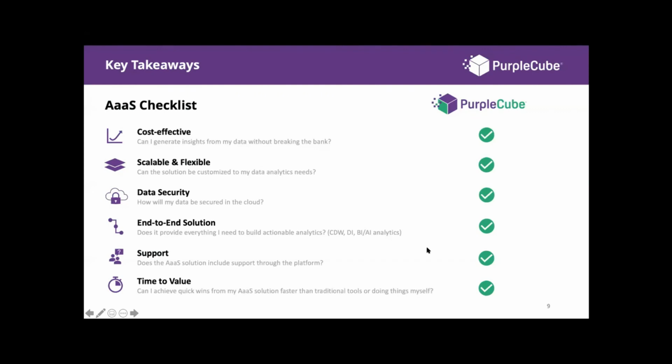Thank you very much, Arjun and Shalini. So there you have it, folks. You've just seen how quickly and cost effectively you could go from data discovery to actionable analytics in a matter of minutes, not hours or days.